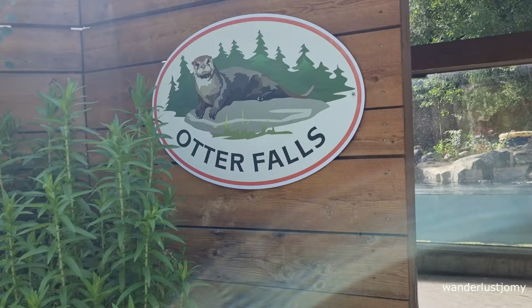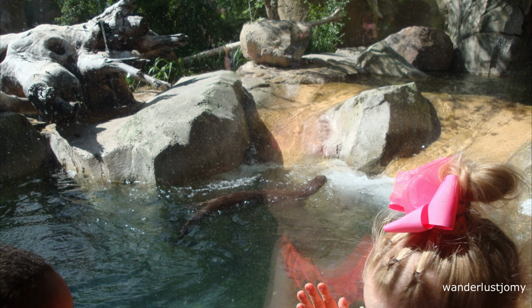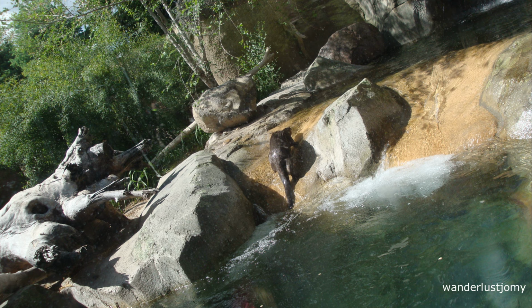Otter Falls is home to playful and charismatic river otters, providing us with a glimpse into their engaging aquatic world. River otters are known for their sleek bodies, webbed feet, and streamlined forms, making them excellent swimmers.